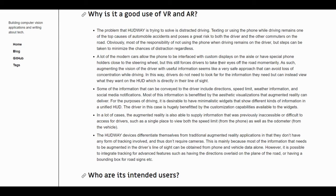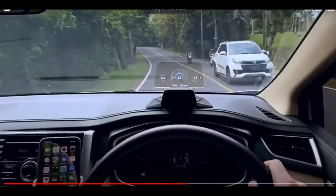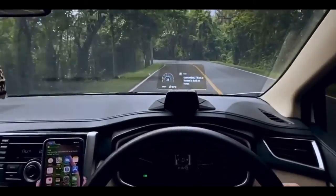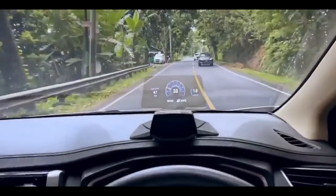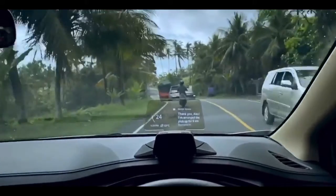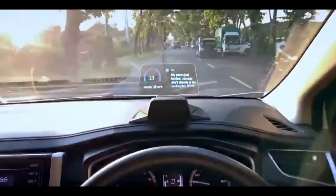What HUDWAY's devices do is provide critical information to the driver without the driver having to take their eyes off the road. The devices can be mounted right over the steering wheel so that they remain in the driver's line of sight. But we should take care not to block the driver's vision of the road. This is why it makes sense to have the information augmented over the driver's existing vision. Augmented reality gives the driver access to both the road as well as other miscellaneous information in a safe way.